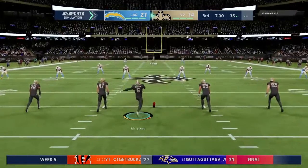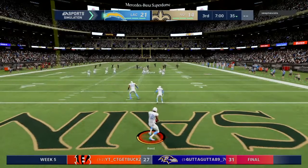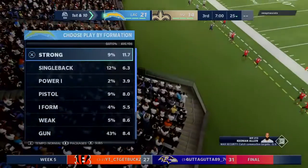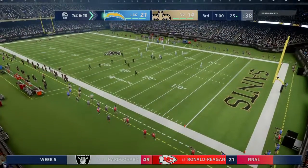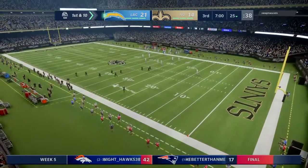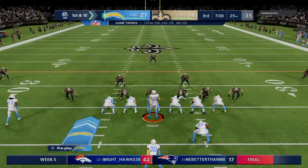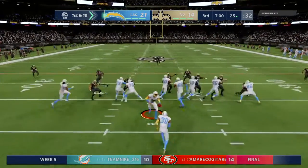So the Chargers will start the second half with the lead and the football as we're underway in the 3rd quarter. Taken in the end zone. And no return here for Reed. This will be a touchback. The Charger drive about to get going. They have the lead now. They'll be looking for some separation here as we begin the 3rd quarter.